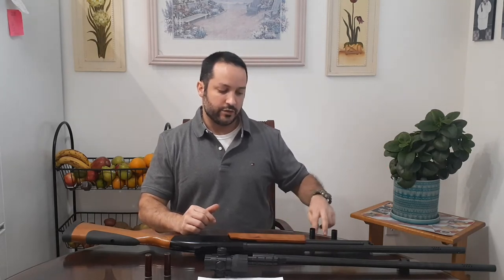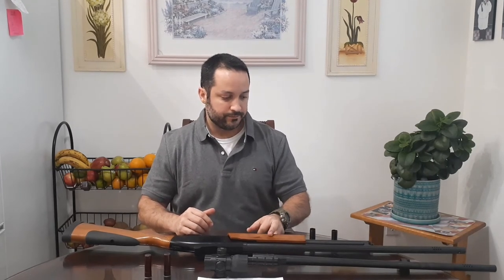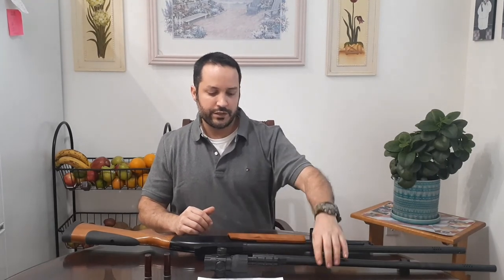Do not use any of the chokes, only the cylinder one, the same size as the barrel. You don't want to fire a slug through a choke, because you're going to probably blow the tip of your barrel. And finally, when you switch to the rifle barrel, I will upload a picture too.